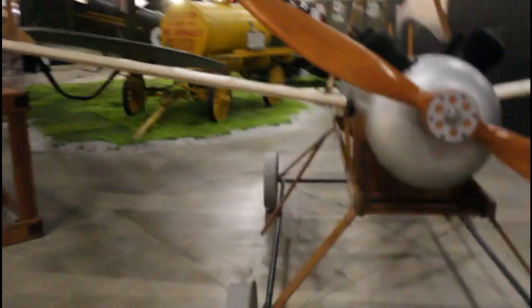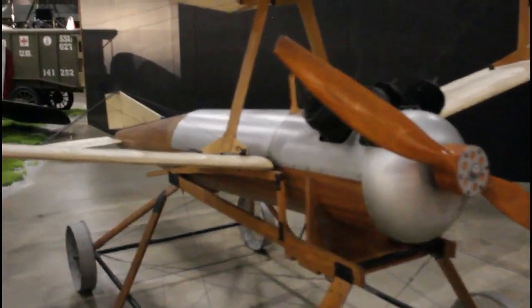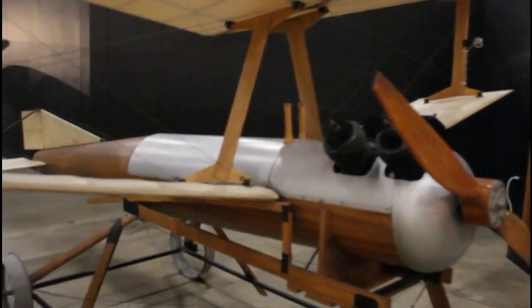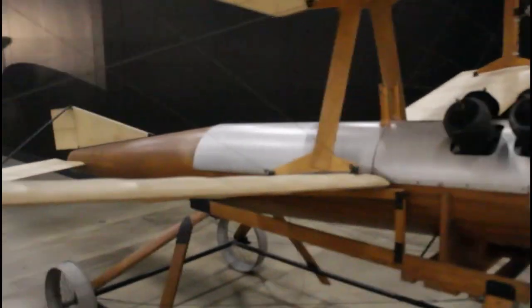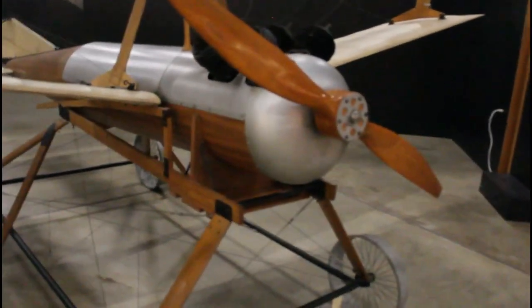Okay, I'm sorry guys, we have to show you this. It is the Kettering Aerial Torpedo Bug. This is quite a small one. It's a literal flying torpedo.